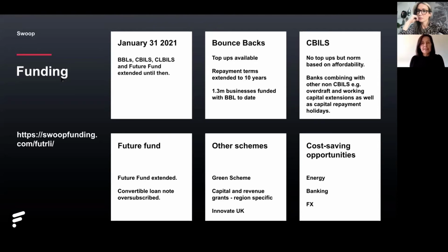What we do at Swoop is we partner with Futurely, and once you've had a quick look and thought, I think I might need to talk to someone or get matched or look at what I already have, then you can register with us. We look at your data, so you can integrate your Xero, your QuickBooks, whatever you want. Then we match you to all the different forms of funding available in the market across grants, loans, and investors looking for young businesses to invest in, coupled with human expertise to help you along the way.